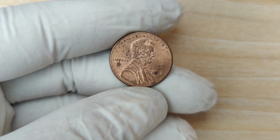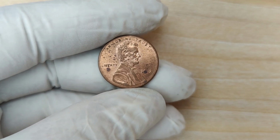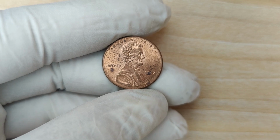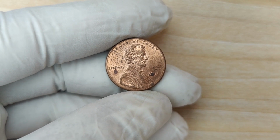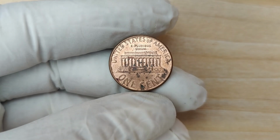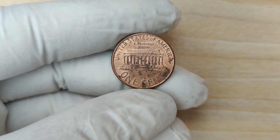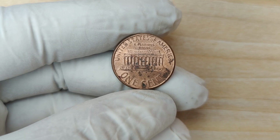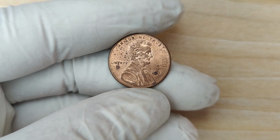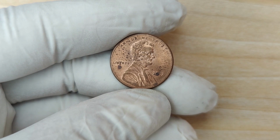For the 2002 penny, this can appear on areas like Liberty or In God We Trust. If you come across a doubled die 2002 penny, you're looking at a coin that could be worth a lot more than 1 cent. Off-center strikes. Another valuable error is the off-center strike. This happens when the coin isn't properly aligned with the die, causing the image to be misaligned or even cut off. The more off-center the strike, the rarer, and potentially more valuable, the penny.